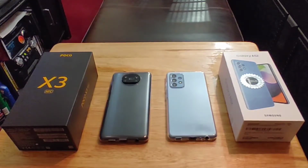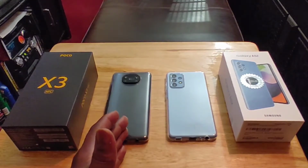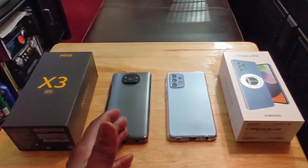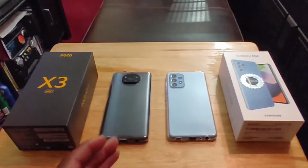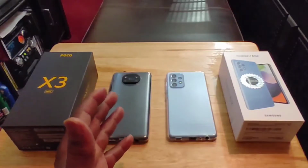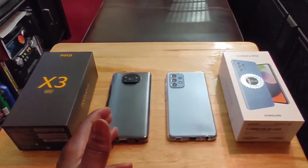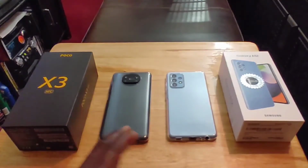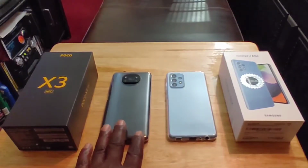Now, when it comes to value, you're going to get value out of both. The Poco X3 is going to be considerably cheaper than the A52 because this was released in 2020, last year. This came out this year, 2021. When I bought the phone, I think it was around $230. So you can imagine how much cheaper it is now compared to what it was when it first was released. So the cheaper device is going to be the Poco X3 NFC.